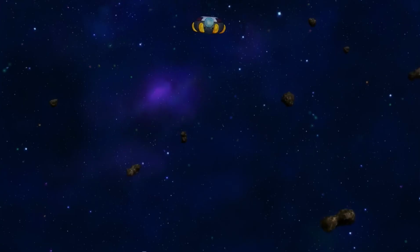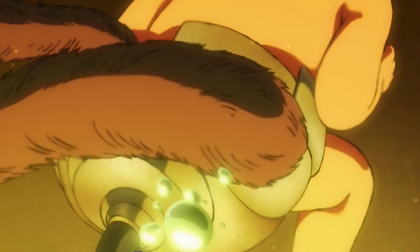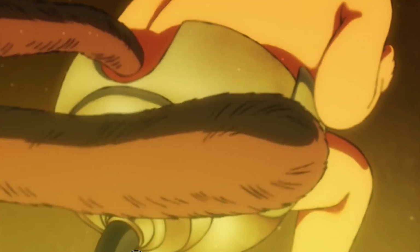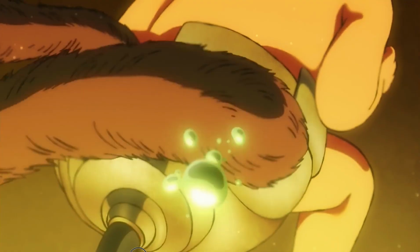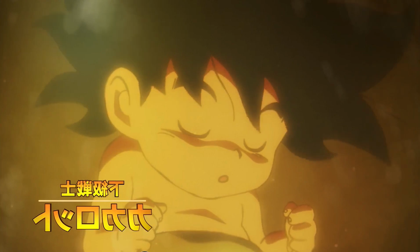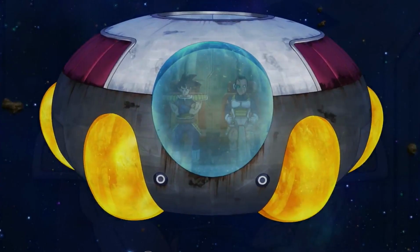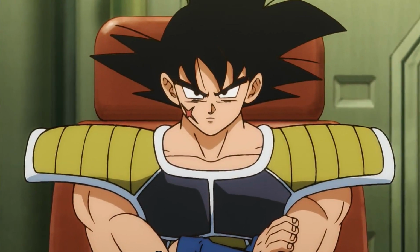And here's another CG spaceship. Oh yeah, and we have Goku, looks like Goku in this little pod. And so we're seeing a lot of babies in pods, man. There's Goku in a pod, and then we see Vegeta in a pod a little bit later, and then we got the CG spaceship and Bardock. Confirmation that Bardock is here in this movie. Yay, I'm so excited about that.